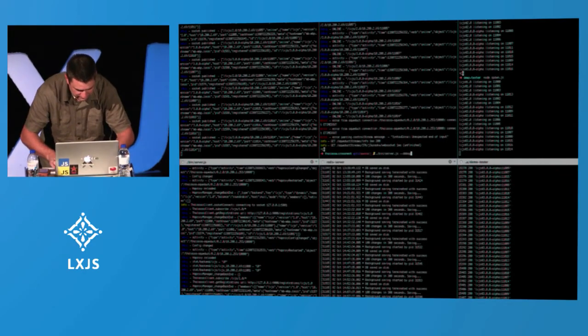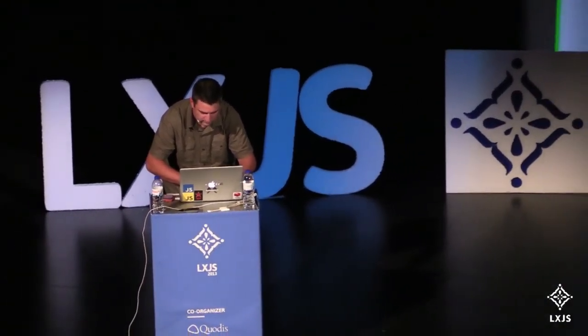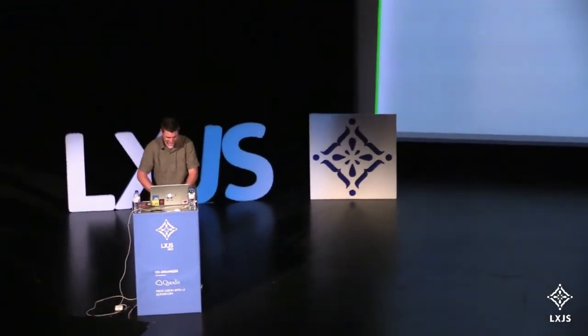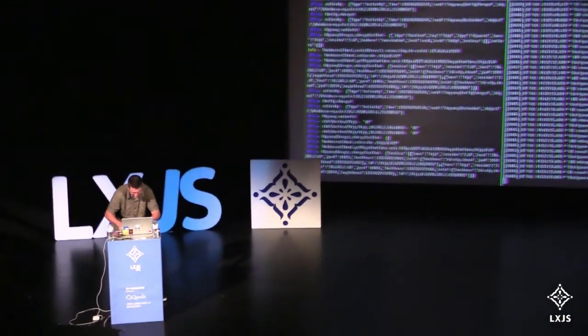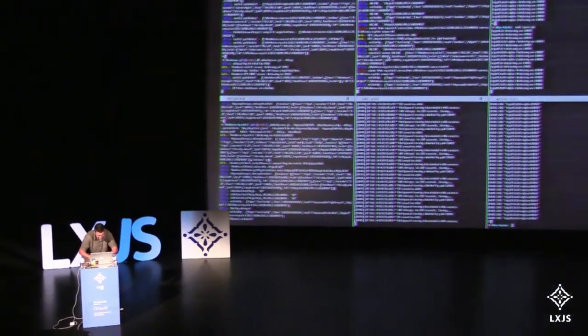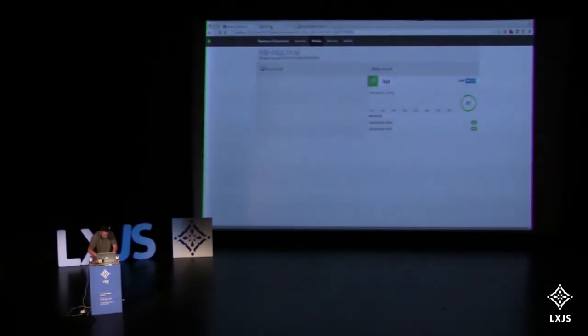Hang on a second. Great. The demo gods are not nice. Okay, I don't know what happened. When you suspend and unsuspend and suspend, sometimes there's problems.